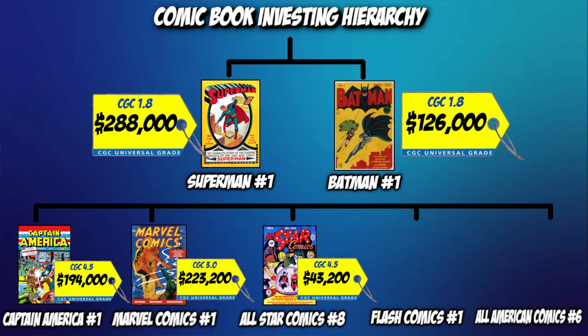We're going to go to the CGC census data and find out there are only 199 copies out there for sale. 142 blue label, 6 qualified, 1 signature series, and 50 restored copies.